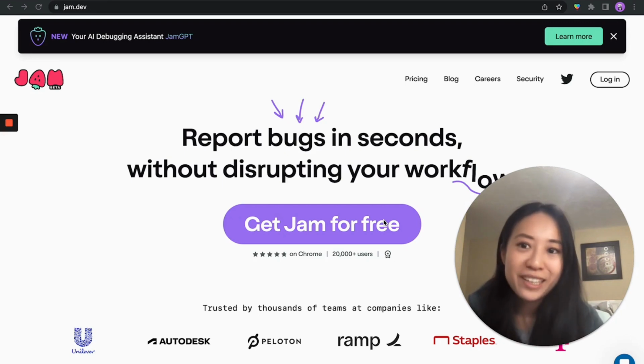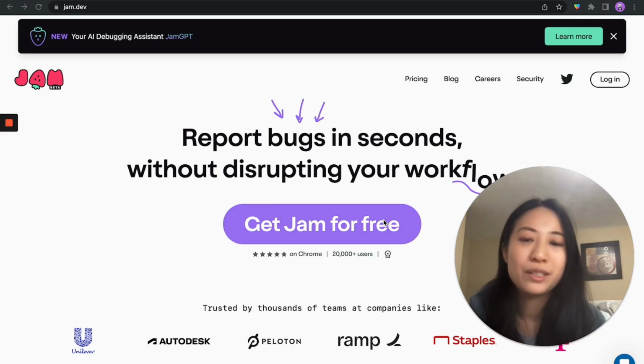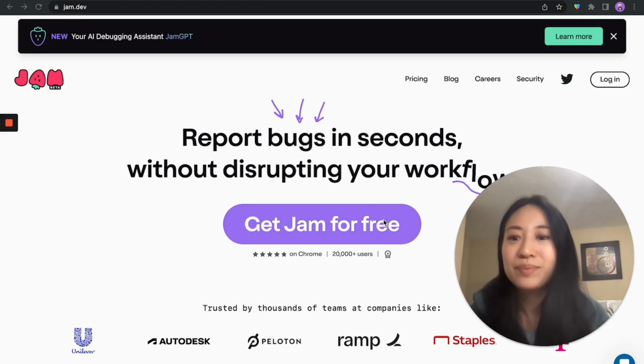In addition, it takes a lot of time to go in and write out the reproduction steps and make sure you have all the information. And then there's a lot of back and forth between you and the engineer trying to explain exactly what you did. So it's a very painful process. So on Twitter, someone told me that I should check out this new product. So here I am checking out this new product.